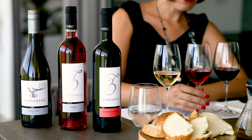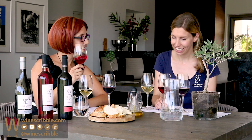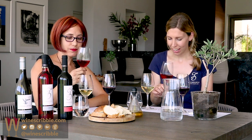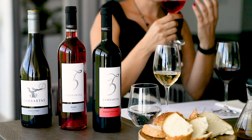And now the rosé. This was the first wine that the Zambartas Winery produced? Yes, in 2006, my husband Marcos and his father Akis made the first rosé. And from the start, it's been a popular wine. Strawberry, I always get a bit of pomegranate, cherry, sweet red fruits, so that gives the wine the impression that it's a bit sweet on the nose, but actually when you taste it, it's a dry rosé wine. All these sweet berries.